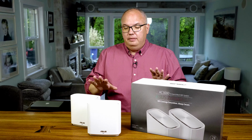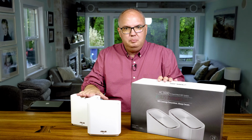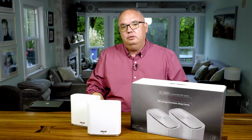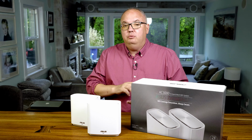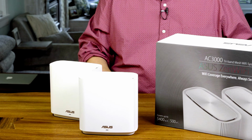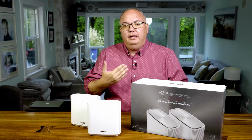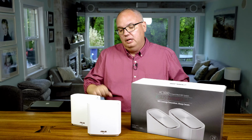The other really great thing about this particular one, as well as a lot of these mesh hubs, is that they're all managed by a very simple to use app. You don't have to go through some convoluted web page anymore. It'll walk you through even where to place these particular devices in your house to get the best range. And it'll show you the things that you probably wouldn't have known otherwise, like how fast your internet is and how weak the signals are in parts of your house, that type of thing.